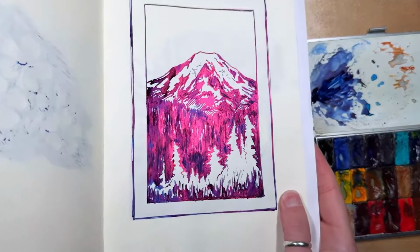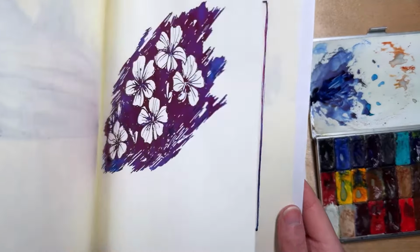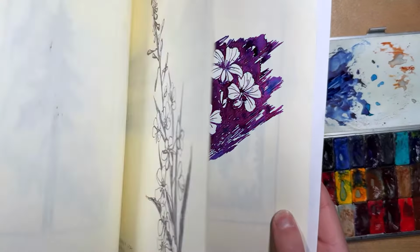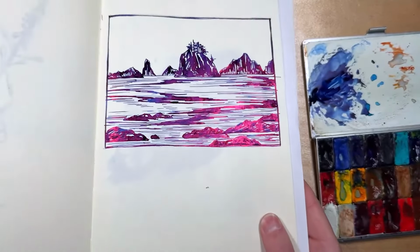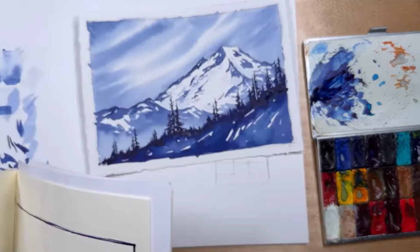It gets everywhere. Maybe I'll film a class with some of this as a little extra bonus for the ink sketching course, because it's just so quirky and neat. I just found it so fun to work with, but it does get absolutely everywhere. Like a tiny speck of dried ink just turns everything immediately blue.